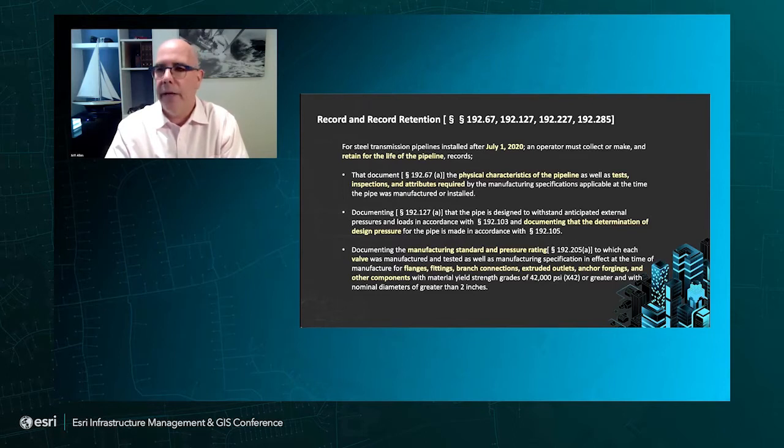So basically any component that's under pressure along the pipeline, we need to be able to show that we have all the documentation that determines the design pressure of those pipes.